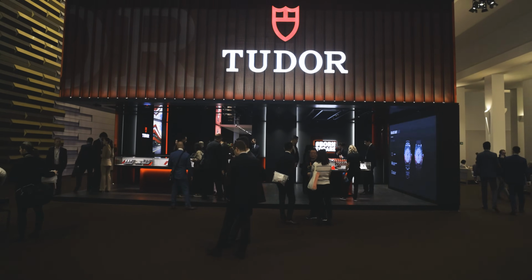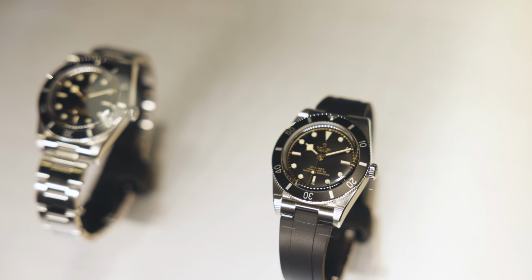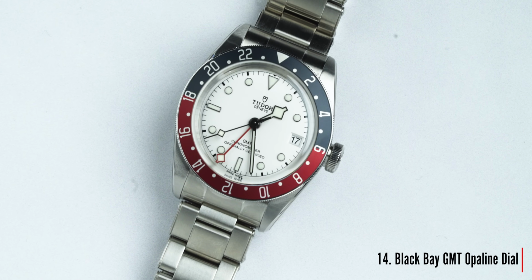At number 14, we have kind of a controversial one. At Watches and Wonders 2023, everyone was scrambling to get footage and pictures and close to the Blancpain 54, the new Blancpain that was released. Whereas I kind of lurked in the background and was taking pictures of something else. It was the Blancpain GMT Opaline dial.